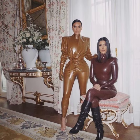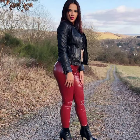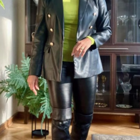Very stylish ideas of leather skirt. Mini skirt, long skirt, hoop skirt. With a collection of leather leggings, leather pants.